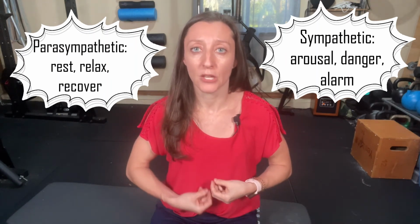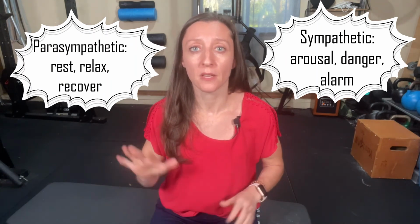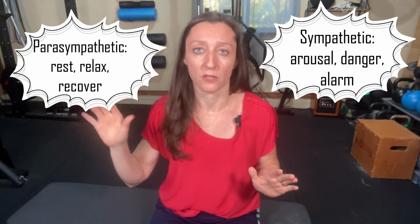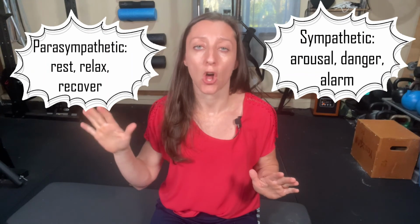By stimulating the nerves by doing this kind of breathing, you're increasing the number of chemicals from this side of your nervous system, the rest, relax, and calm down side of your nervous system. That will help balance you back out, and it will also help reduce symptoms that you're experiencing that are above your baseline.